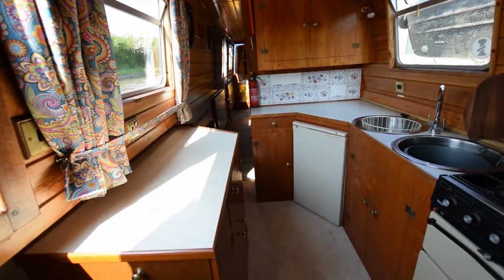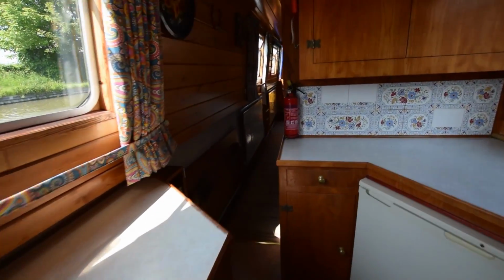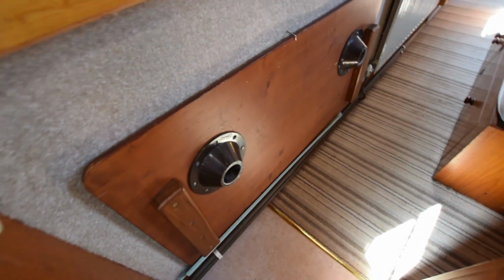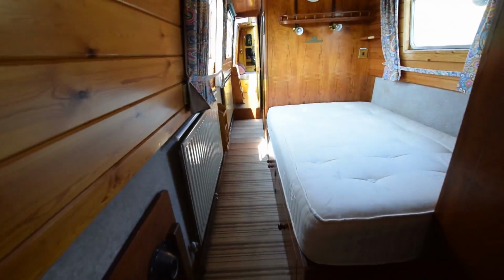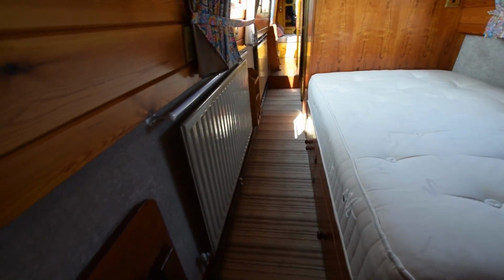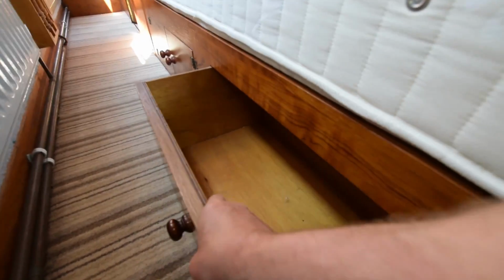The water heating's a clever system. It's heated by the engine into the calorifier and the Eberspacher. But there's a switch under the sink which changes the systems from the gas heating to the Eberspacher if you're not using the engine. So into the bedroom we go.